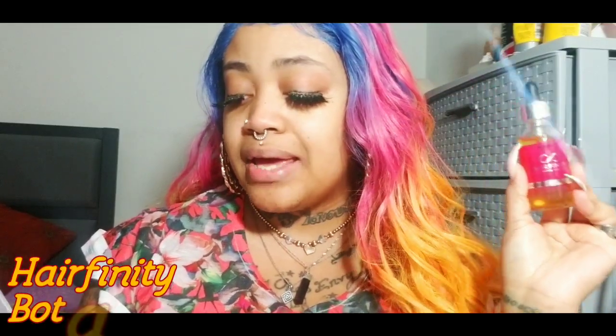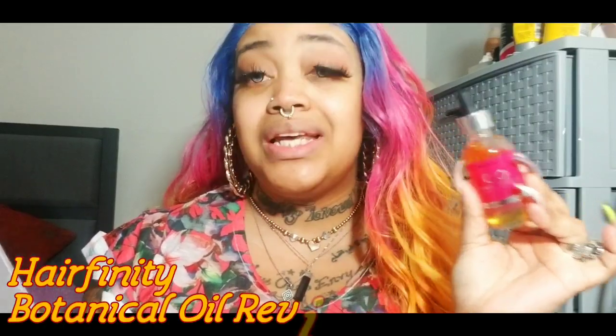As far as directions with using this oil, it can be used on wet or dry hair. For hair, warm up 1 to 3 drops of the oil between your palms and apply to your hair. For scalp, apply a few drops to the scalp and massage until it's absorbed. Before shampooing, apply to hair and comb through. Cover with a plastic cap. Apply heat for 10 to 15 minutes. Rinse with Hairfinity Gentle Cleanse Shampoo.